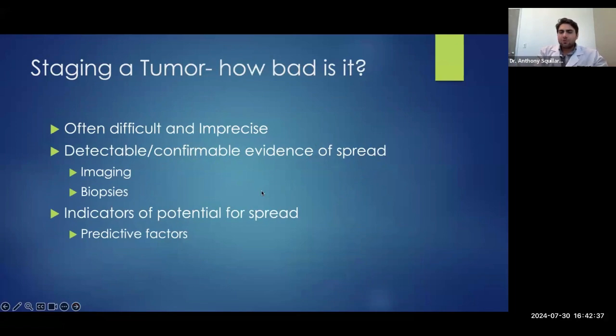It's often difficult and imprecise to stage something preoperatively. You have to usually detect if there's any big spread anywhere, usually the liver, the lungs, and take biopsies. Predictive factors based on the biology: how does that tumor behave? Is the tumor behaving very aggressively or not at all?